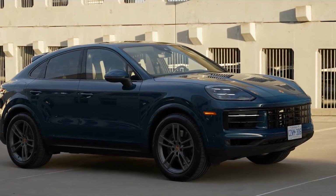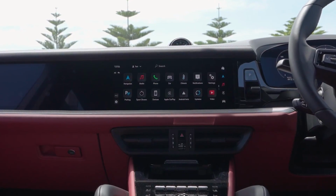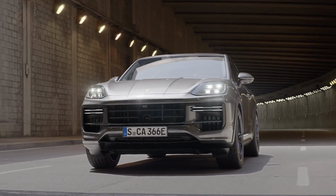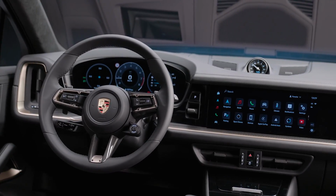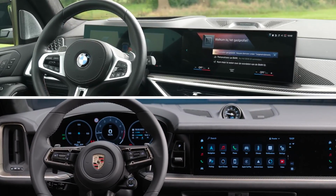The 2024 Cayenne is similarly filled to the max with tech. Starting at the dash, you'll be able to see the 12.3-inch central infotainment screen paired to a digital instrument cluster. These pair seamlessly with your phone, allowing you to blast your playlist or take calls on the go. While this is absolutely excellent, it's not quite as impressive as the X5's, mainly because of the smaller dimensions.